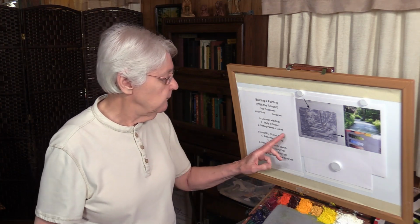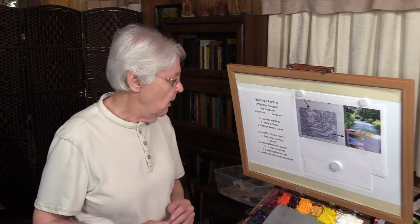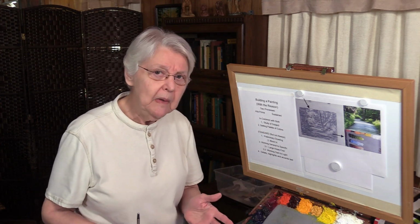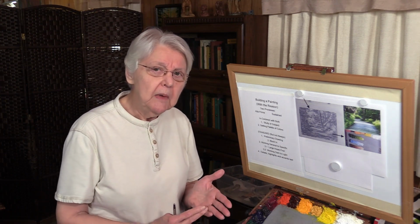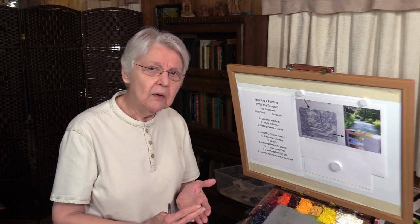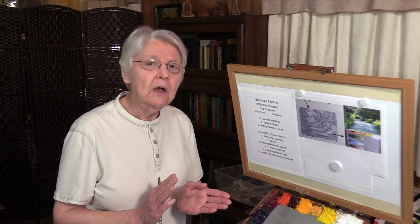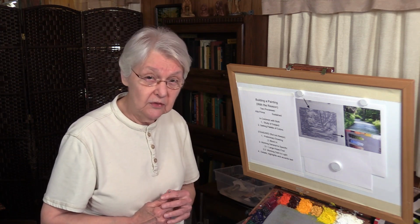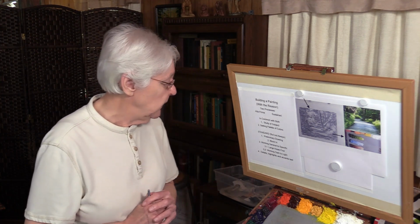The other thing that the two have in common is setting up the palette of colors. And why would you want to do that? Because you want to be organized. You want to have the palette of colors already planned before you begin, so that you can move right into the painting without having to guess. Those are the two things that both methods have in common.